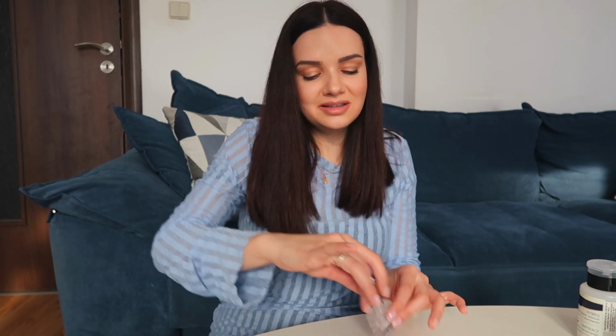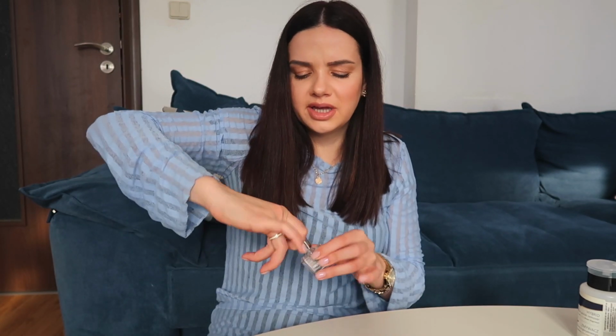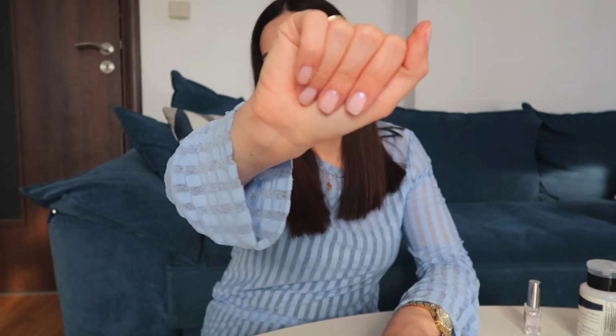And voila, nails are done super quick and easy, something that everyone can do at home to keep their nails nice, neat and pretty. And I will try to show you a close-up to show you how they look.